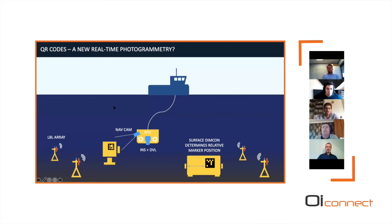So basically what we are working on, and once again, it's a concept. Unfortunately, we are not able to deploy the tests, but what we are working on is deploying very light LBL arrays using sparse LBL, then putting QR codes on the structures. Let's say the cost of such an operation is a minimum, and use a camera and INS-DVL techniques to reduce the error. And this is what we would call agile metrology, combining LBL, the latest innovations in LBL navigation, INS navigation, and visual navigation.